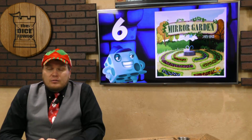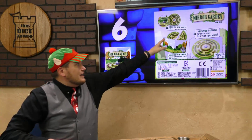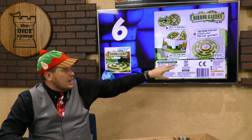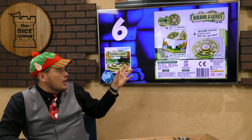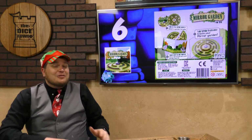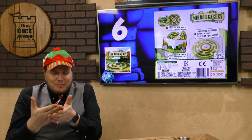So Mirror Garden, this is a game. If you look here at the back of the box, you're going to get these different halves of a garden, and they have different sides. And then you get a mirror piece, which you bend somehow to put on either one or both of these gardens to form the picture that it shows you. It's incredibly difficult. I'm sitting there bending the mirror and you're saying, okay, I want it to look like this. If I pull the mirror out, it looks a little different. If I push it in, do I even have it in the right spot?